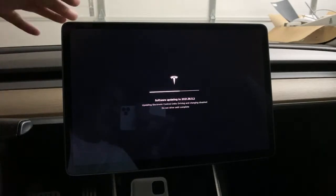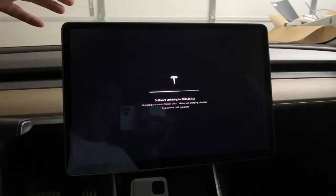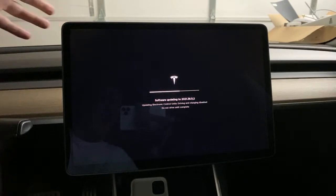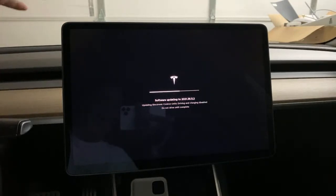You need to give profiles for the way that FSD Beta drives, because to me, the last release was way too aggressive. And I've said this so many times. I'm in a Performance model like Nick. We have the same car, and it just drives like a bat out of hell. It'll accelerate out of a turn and just gun it, and you're pushed back in your seat. And I don't drive like that normally.